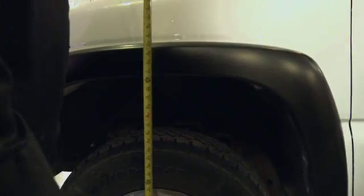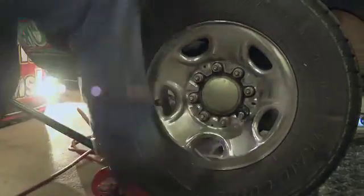Hood's moved a bit so far. Come on. Oh. This is how Chuck Norris changes tires.